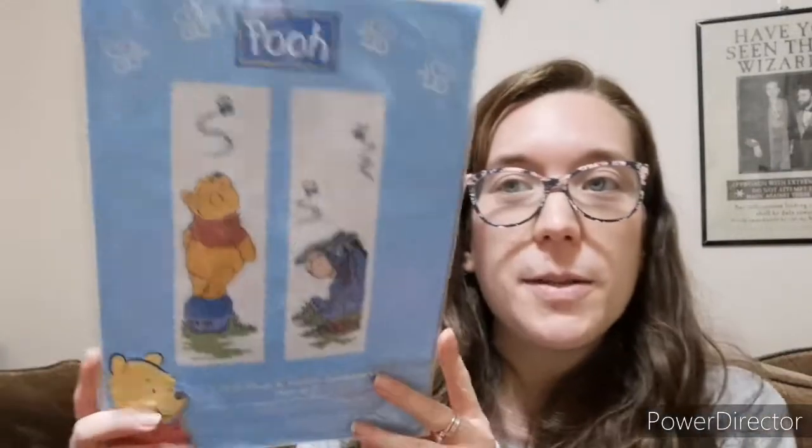It wasn't this year, it was last year, and I have mentioned it in a previous Flosstube video. She just seemed to get me. She just seemed to understand the things I love. She totally seemed to just get it. But one of the things she sent me was this lovely Winnie the Pooh kit.